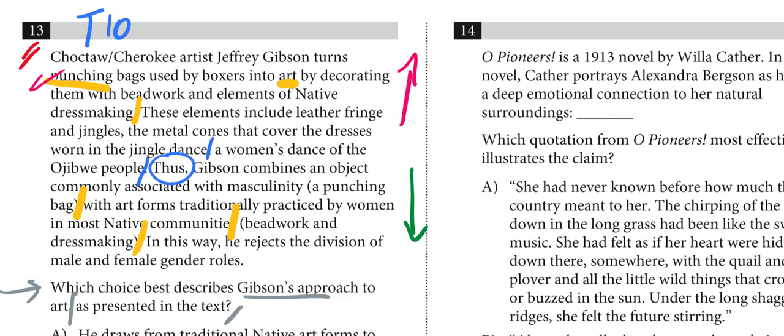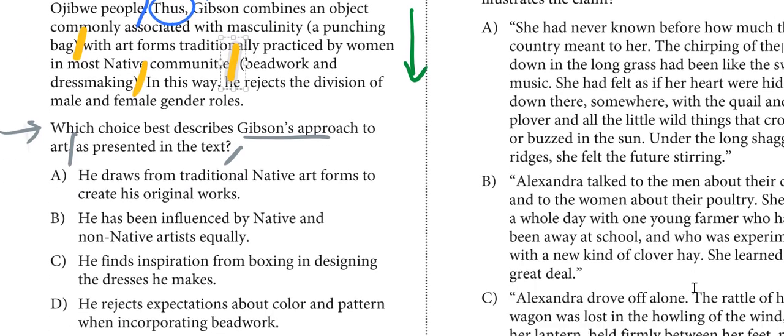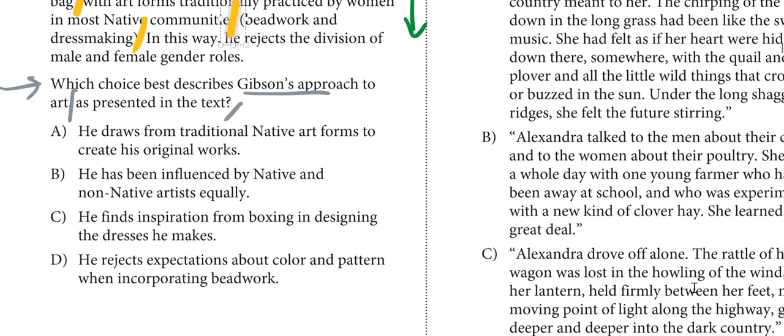By the way, we can come up with a prediction here, which is that Gibson creates his new art by using some elements of the native art available in this specific society, which is elements of dressmaking and beadwork, to create his own art. Okay, and this is his own approach to art. Anyway, having this in mind, we can go through the other answer choices.